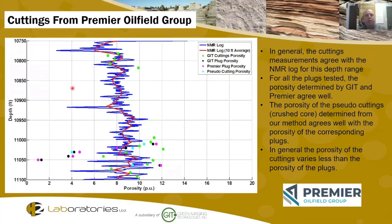So this is the first plot of the NMR log versus depth for the first section of the well that we looked at, from 10,750 feet deep to 11,100 feet deep. The blue trace here is the NMR log taken in 6-inch increments in depth, whereas the red trace is the NMR log taken at 10-foot averages. The green dots are our measurements of the cuttings. The black dots are our measurements of the plugs. Pink dots are the measurements of the plugs done by Premier, and the blue dots are our measurements of crushed core samples using our technique.